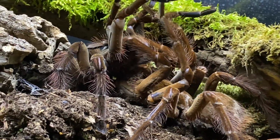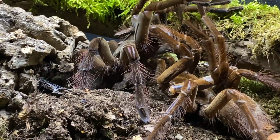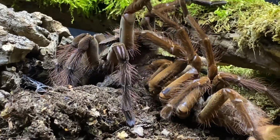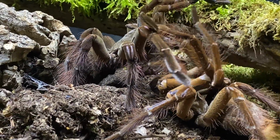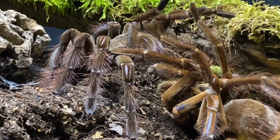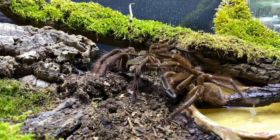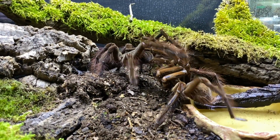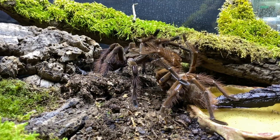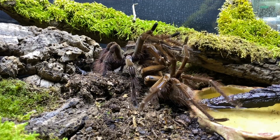He's still trying, look, he's trying. And he's slowly backing up a little bit, trying to get her to come out. You can see her epigastric furrow is actually open there. You can see it hanging down slightly. Oh, he's been backed up into the water bowl. Notice no aggression. Very, very calm. You can see his pedipalps there, the emboli on the end. Huge, great boxing gloves on these guys.